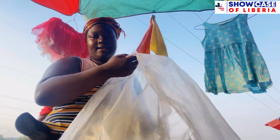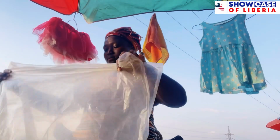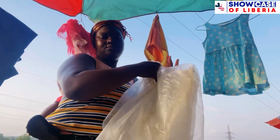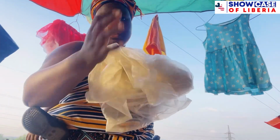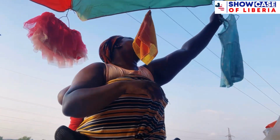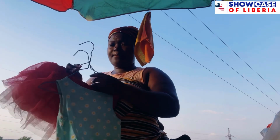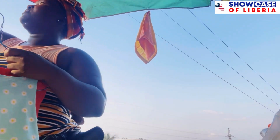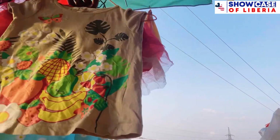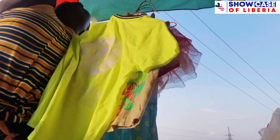Plastic is already flying for the plastic. Here's the plastic that I use to cover the table, because I don't want it to get dusty, because you know the table does sleep outside. And then after that, you have to remove these ones and put them in the bag. So that's how we do all the sample. You will remove them every day. You have to remove it and then put it in the bag.